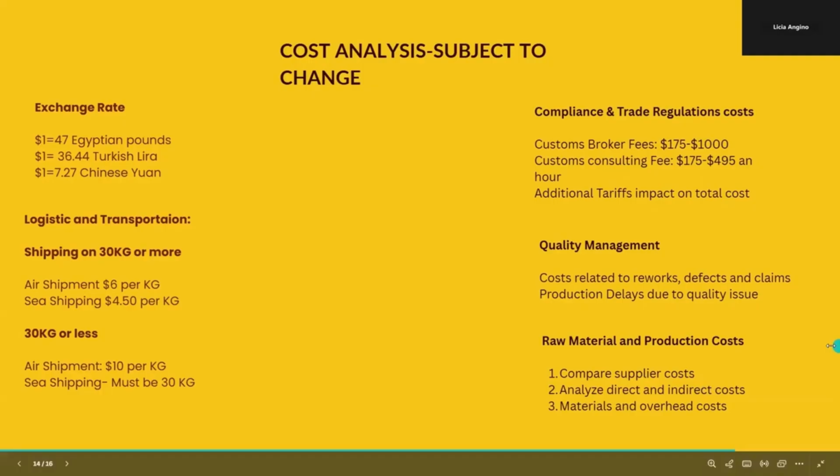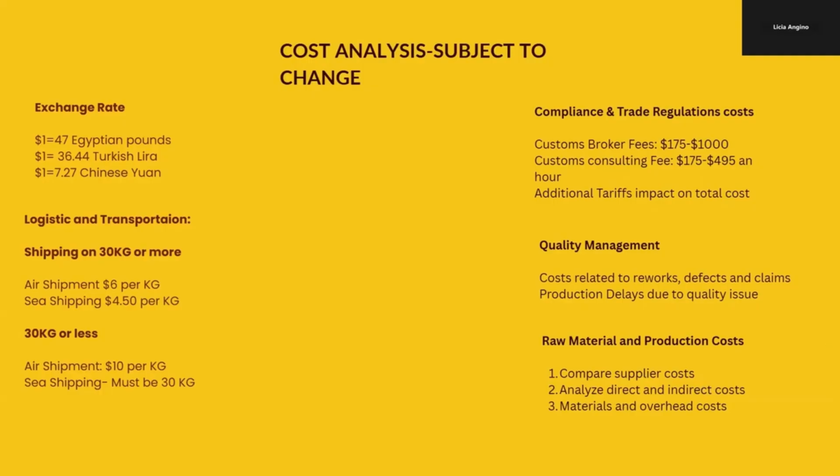Quality management: costs related to reworks, defects, and claims, and production delays due to quality issues. If you're ordering certain products for your clients, make sure that when you're quoting them prices, it's not just, hey, I'm breaking even or making a certain profit. If there is a quality issue, you're able to replace it, and the amount you're charging them is going to make up for that. Otherwise, it comes out of your pocket. Raw material and production costs: make sure you compare supplier cost, and analyze direct and indirect cost, and material and overhead costs.